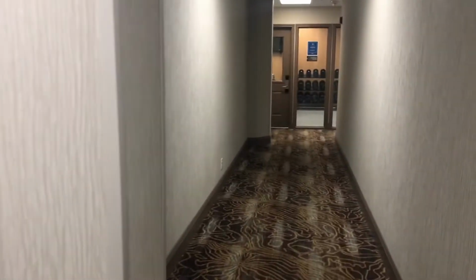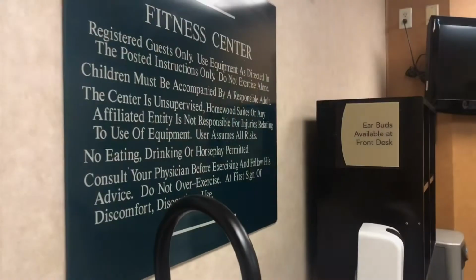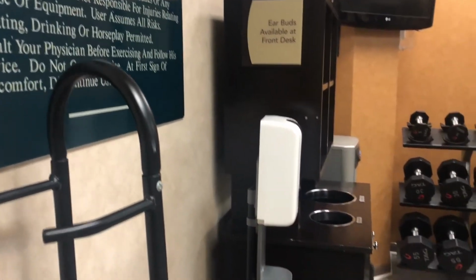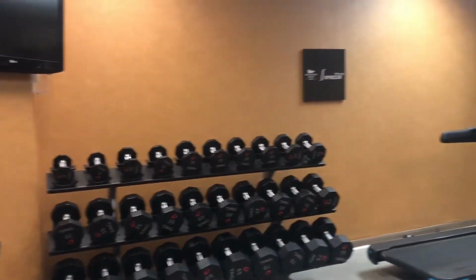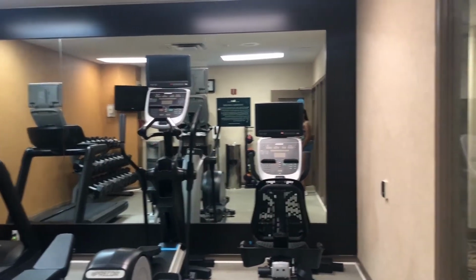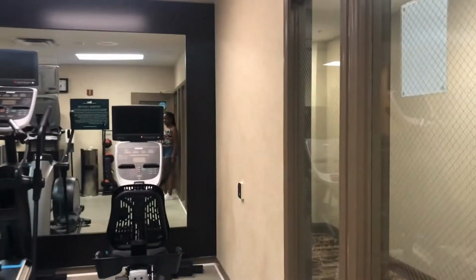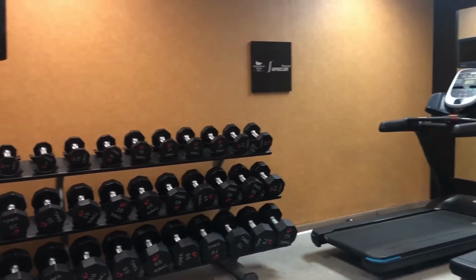When you step off the elevator on the lower level and walk this way, you can find the fitness center. They have wipes so you can wipe off your equipment. Looks like they have a TV in here, a treadmill, an elliptical, and a bike, with little TVs on each of them so you can face that way. Use your room card or digital key to enter the room. And that's the fitness center.